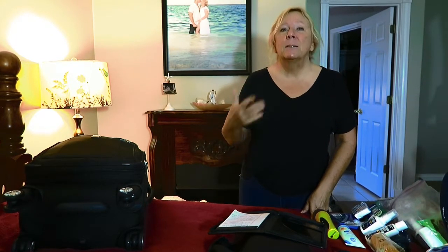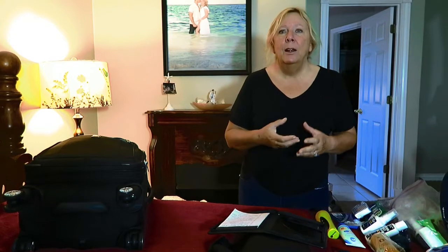As far as closed-toed shoes, it can be any kind. It can even be sports shoes. It just has to have no open toe. So no sandals, no flip-flops.